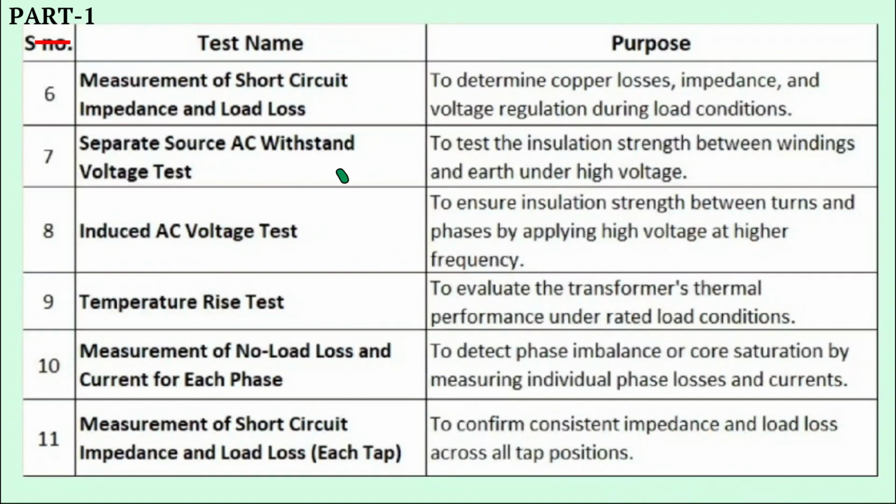7. Separate source AC withstand voltage test, to test the insulation strength between windings and earth under high voltage. 8. Induced AC voltage test, to ensure insulation strength between turns and phases by applying high voltage at higher frequency. 9. Temperature rise test, to evaluate the transformer's thermal performance under rated load conditions.